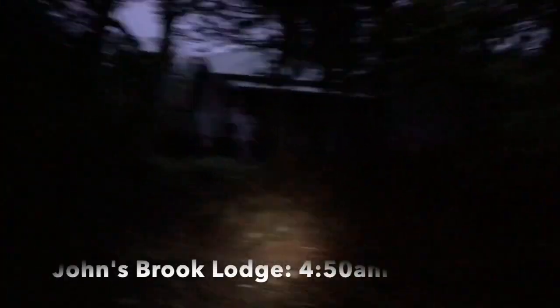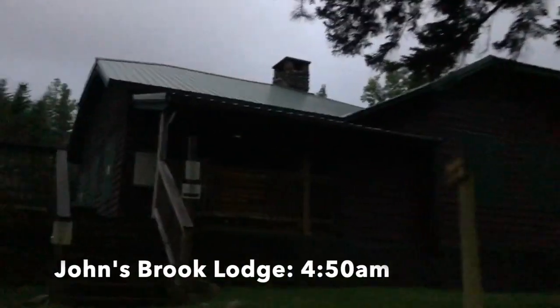I'm trying to get Haystack, Basin, Saddleback, and Gothics. It's gonna be about 18, 19 miles and about 6,200 feet of vertical gain. 10 of 5. And I'm just getting into John's Brook Lodge. I'm gonna stop here, do a little break.